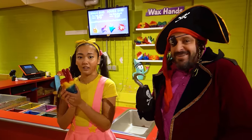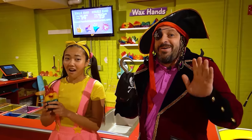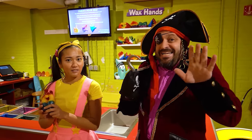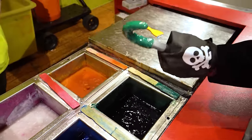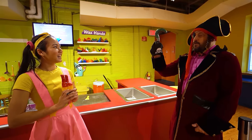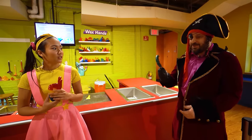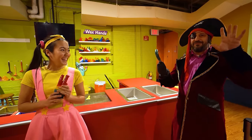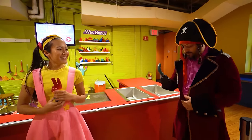You think that's good, Ellie Sparkles? Ha! I could do way better. I'll show you the greatest wax hand ever made. Ta-da! Oh no, me hook, not me pirate hook. I meant to put me good pirate hand with all five fingers, but I put my hook in. You're so silly, Mr. Pirate.